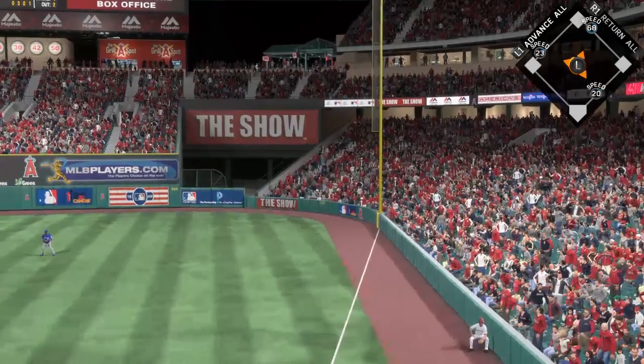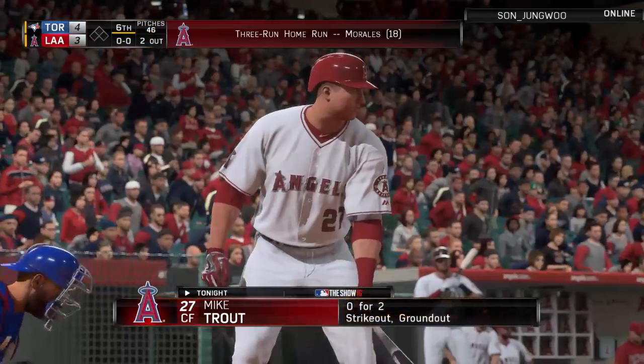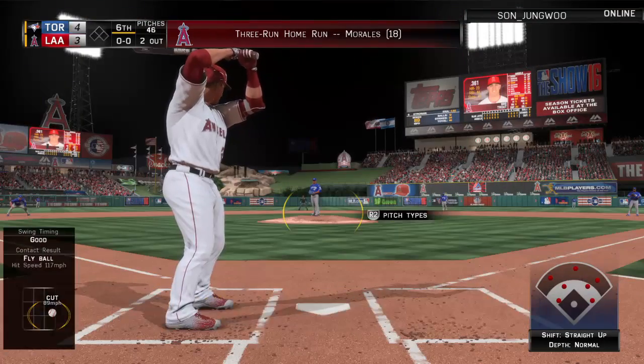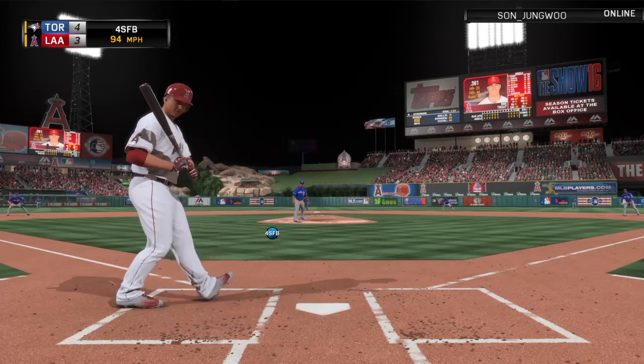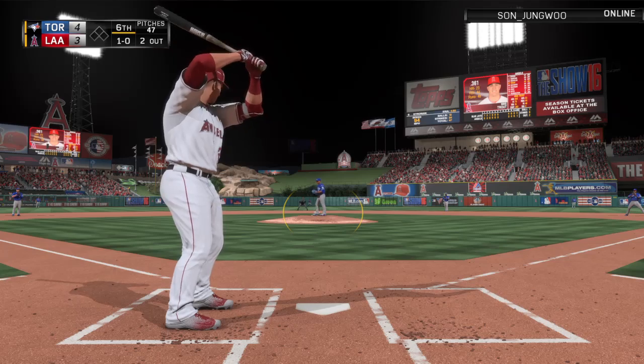Just going to sit back and watch that one fly. A no-doubt home run. The center fielder, number 27. Three-run home run down the line in right. Number 18 for him on the campaign as it's trimmed to a 4-3 game now.